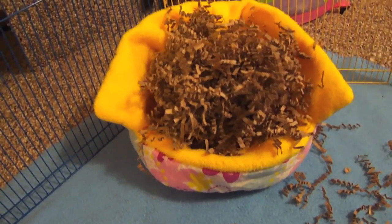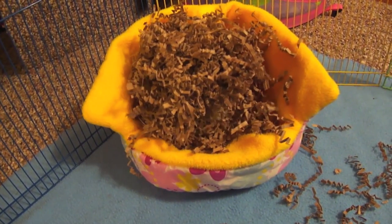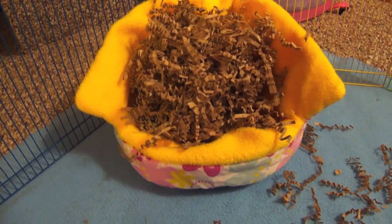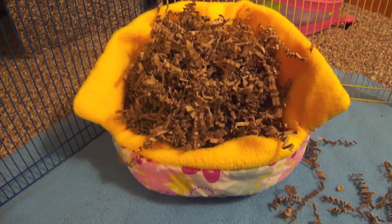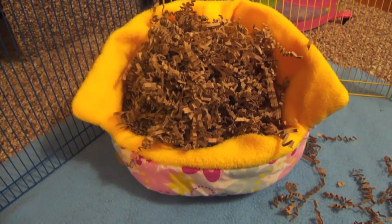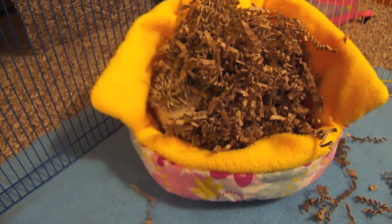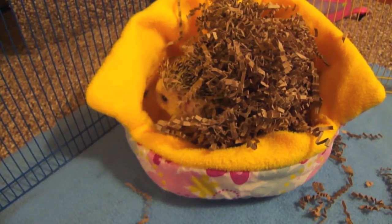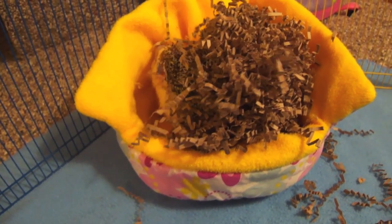Then, after I was done with blow drying her, I proceeded to get a towel and just wrap her in it and stay cuddling her for a little bit until she was completely back to normal. I would say she was back to her old self after 40 to 45 minutes. After that, I put her on the floor and she was running around as normal, eating her mealworms and being a perfectly normal hedgie again.